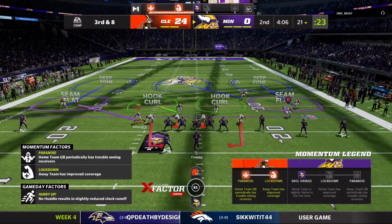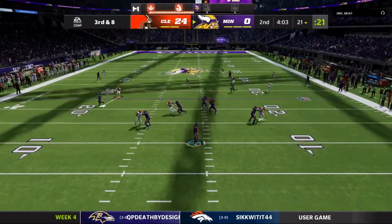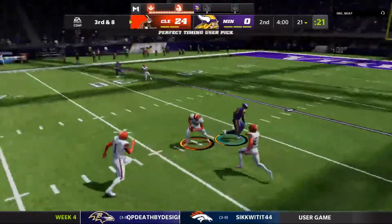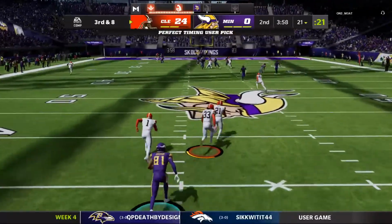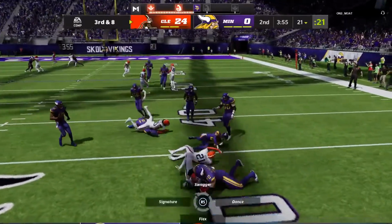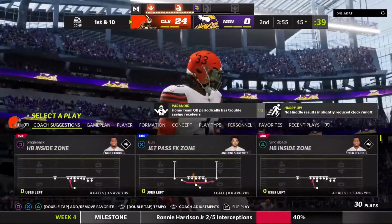Mike 22, he's coming. 22's coming. Mike. Working out of the gun, Cousins. He's going to launch this thing way downfield. And his pass is intercepted for the 4th time today. Picked by Ronnie Harrison. And he will take it across midfield and down to the 45.